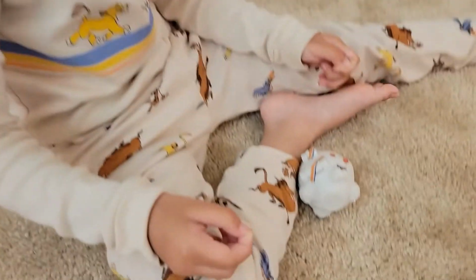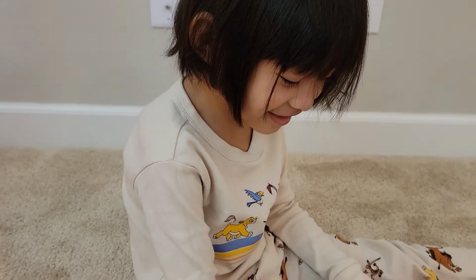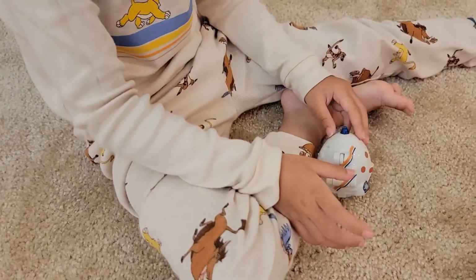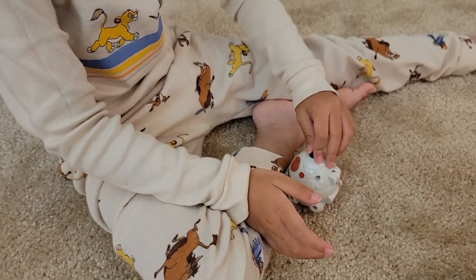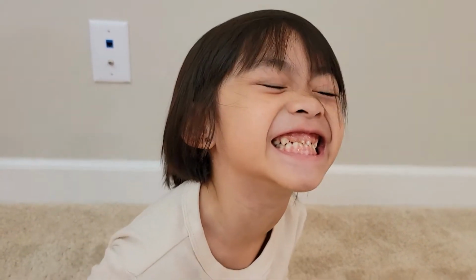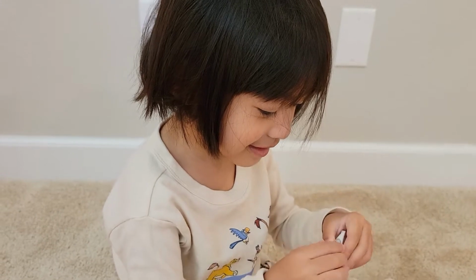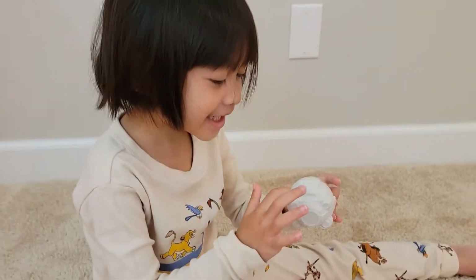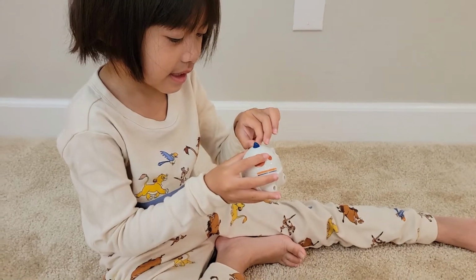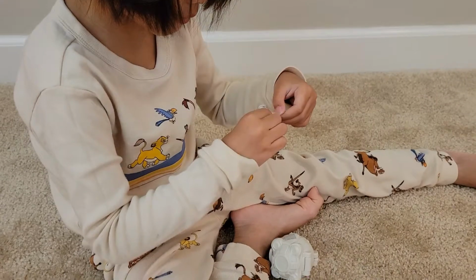Uh-oh. Why did you tape the wheels? You can't run anymore. You put stickers on the wheels. Yeah, because it's only gonna fly, it's not gonna run anymore. Sorry, Alicia. Because there's no more space. Hang on. And let me take out this. Done. Almost done? Yeah. Okay.